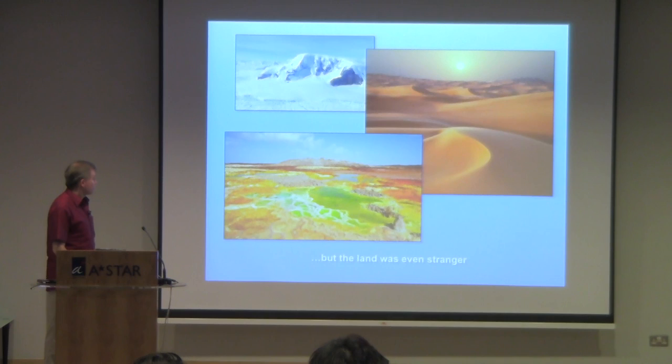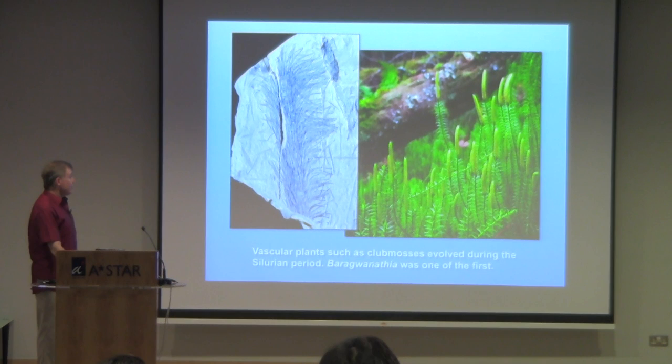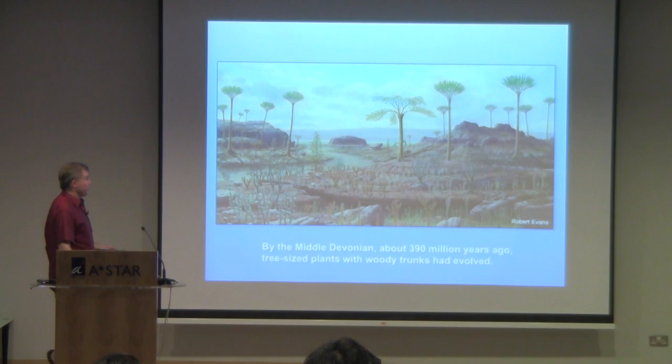Starting maybe 480 or so million years ago in the Ordovician, we start finding spores of land plants in the fossil record. Apparently the earliest ones are from forms rather like the modern-day liverworts. And then things rolled on rather quickly. Vascular plants, which can grow much taller, evolved during the Silurian period. This is one of the earliest, an early lycopod, club moss, Baragwanathia from Australia. It's a living representative of the same group. By the middle of the Devonian period, so like 390 million years ago, you had tree-sized plants with woody trunks, and the world was looking very different.